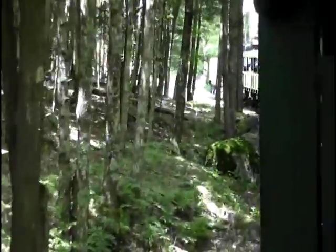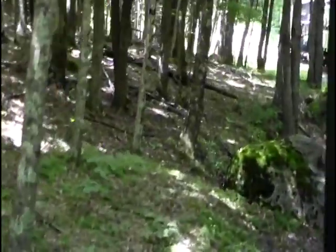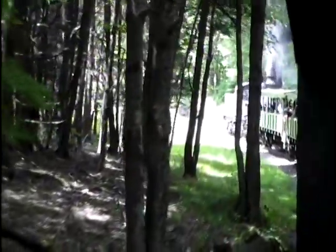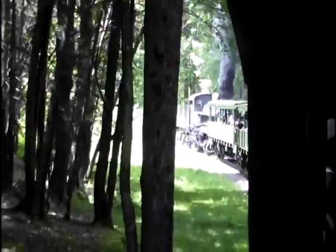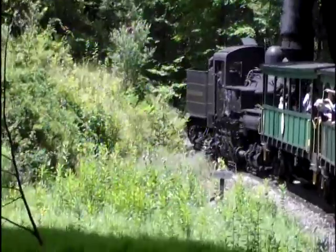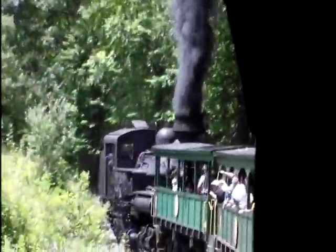Do you know what that whistle means? That whistle means we're meeting another train. The locomotive is about to pass through what is called the Limestone Cut. The Limestone Cut was dug out in the fall of 1901 by a group of Italian immigrant workers using only primitive hand tools like pickaxes and shovels to dig through this solid rock hillside.